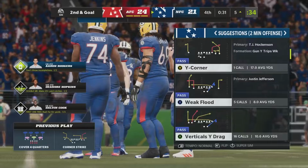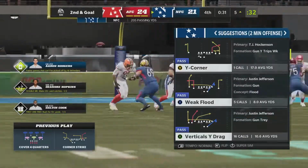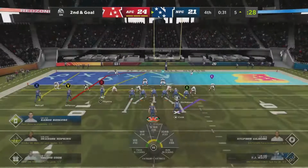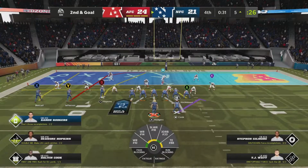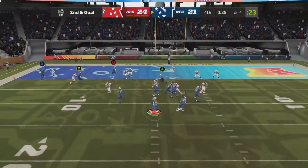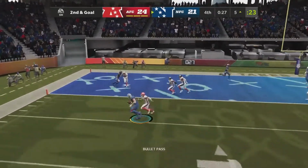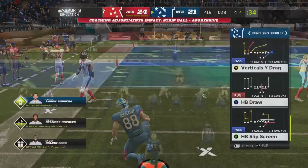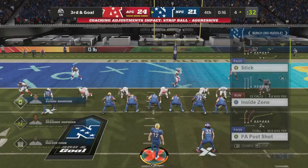All defenses worry that whenever anyone catches the ball and has a head of steam come out of the backfield, it can turn into a big play with missed tackles or he runs through people. But they were right there waiting, and they stopped him for a minimal gain. He's back to throw. Firing quickly here, and that's complete. They get only a yard there. Now it's 3rd and goal.